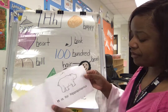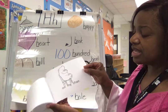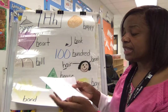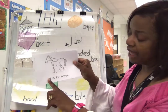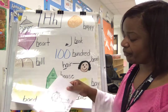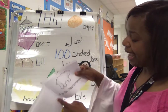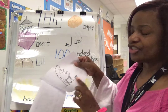Next, we have a picture of a what? There's a big picture of a hippopotamus. And then you see that, what is a hippopotamus doing? He's sitting on the chair. Let's read, everybody. Get your pointer fingers ready and let's read with fluency. Ready, go. H is for horse. Good job. H is for hair. H is for hippopotamus on my chair.